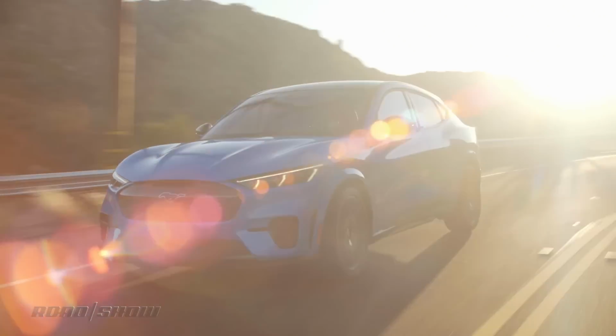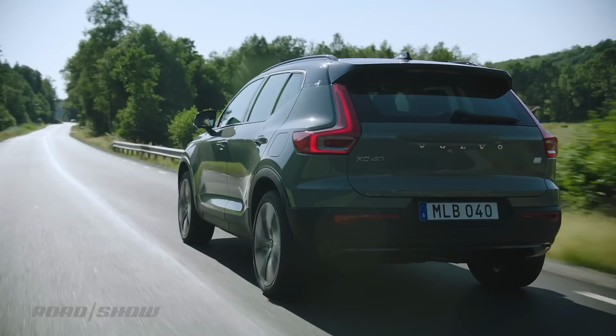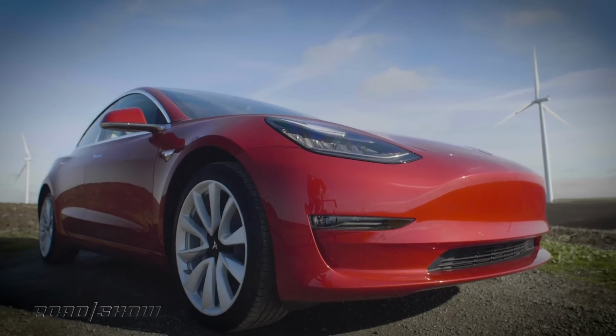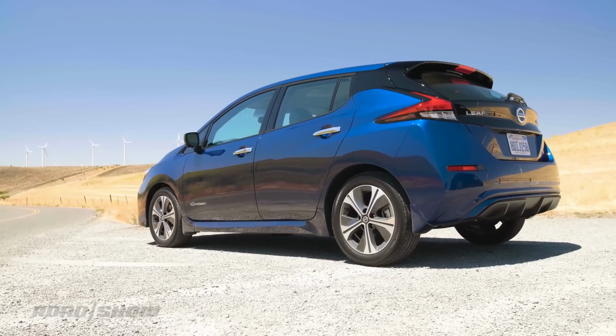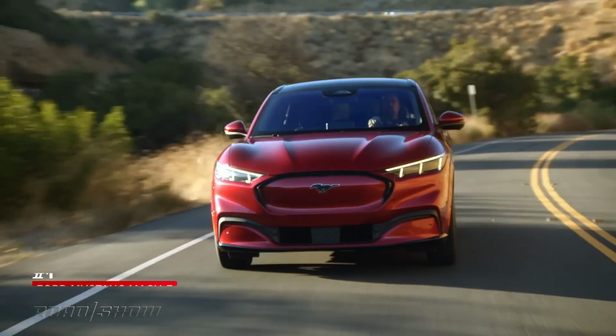Well, I've got a list of some new, exciting, and pretty affordable EVs that are coming up in the next few years. And look, I want to keep this to new vehicles, so there's no Tesla Model 3, there's no Model S, there's no Chevy Bolt, Nissan Leaf, nothing like that. We're just talking new vehicles. And first up is the hotly anticipated Ford Mustang Mach-E.